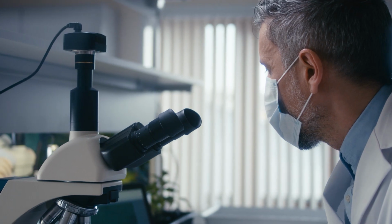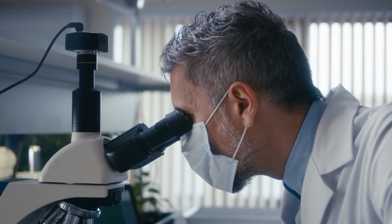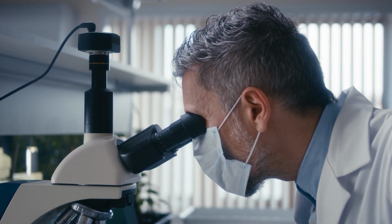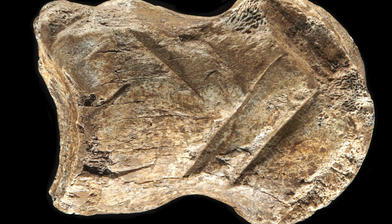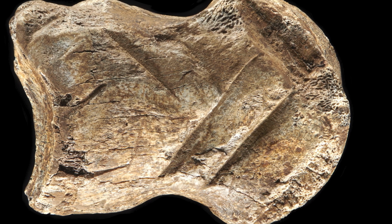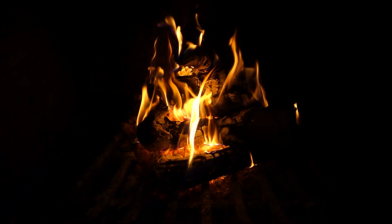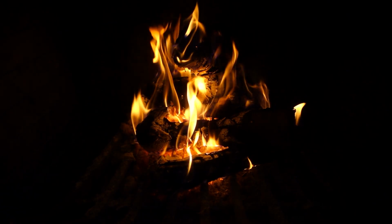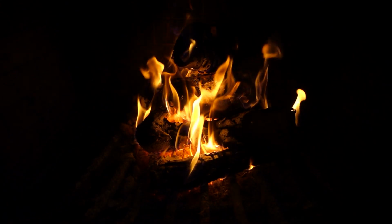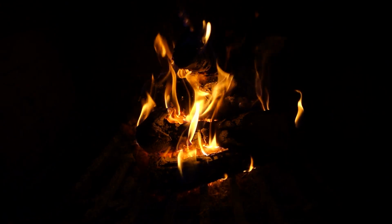On closer examination, he noticed something odd. The cuts didn't look like the hacking of a butcher trying to extract meat or marrow. These marks appeared intentional, like an abstract pattern or decorative design. Research in and around the cave since 2014 has turned up ample tools and artifacts showing that its caverns were used by early modern humans and their Neanderthal ancestors.